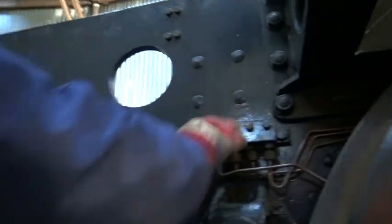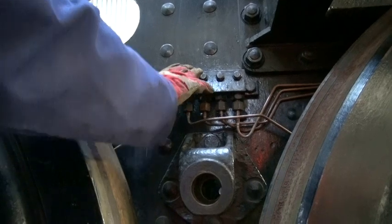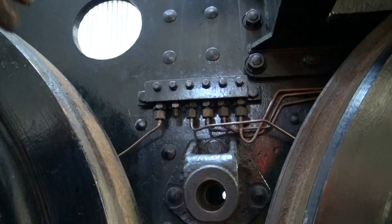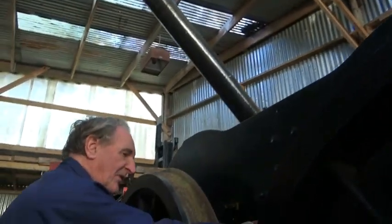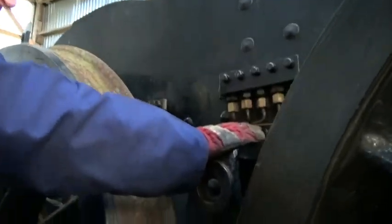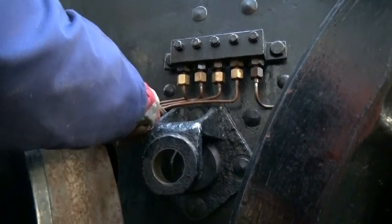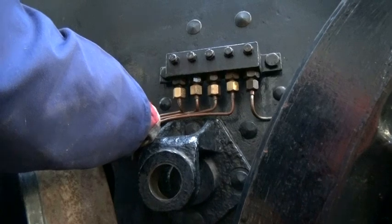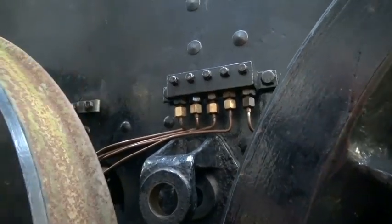These grease blocks are brand new, and as you can see, we've started fitting all the grease pipe work. There are 2 or 3 sets of those blocks throughout the locomotive, and again, lots of work's been done on this, fitting the grease system. When we finish the grease system, we'll do the oil system, which is bigger pipe than this. This is 1/4 inch outside diameter, quarter inch bore. The oil is 3/8 inch bore, so we'll be working on the oil after that.